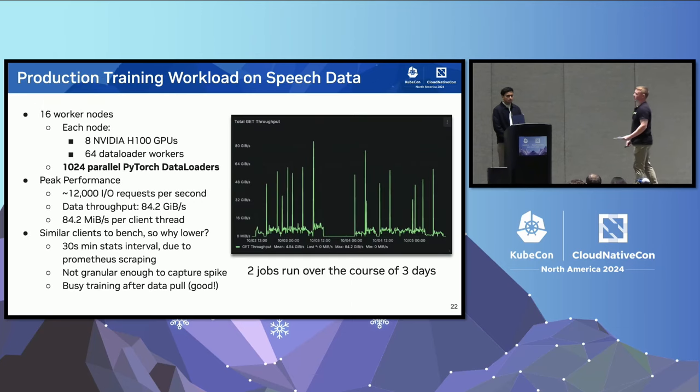So I wanted to take a quick look at a snapshot of an actual production workload running against this cluster. In this case, our clients had 16 worker nodes and over 1,000 worker threads pulling data from separate shards. You'll notice here we have some initial spikes, and then it lowers down as the clients go back to actually training the model, and that throughput drops way down. So you might notice that we've got over 1,000 threads here. There's 16 separate nodes. This is pretty similar to our benchmark.